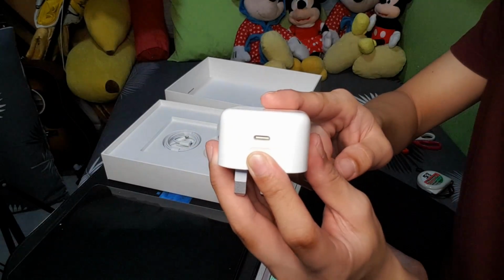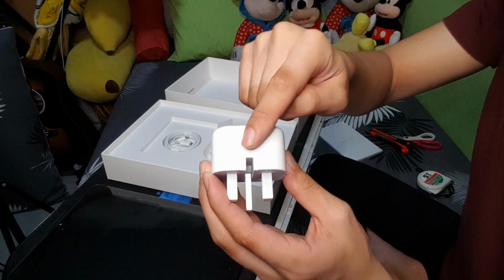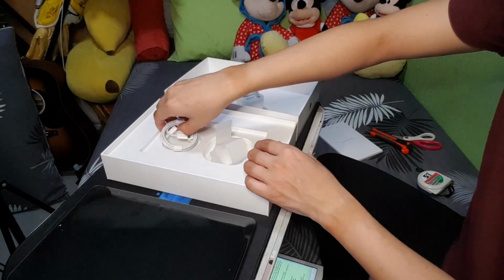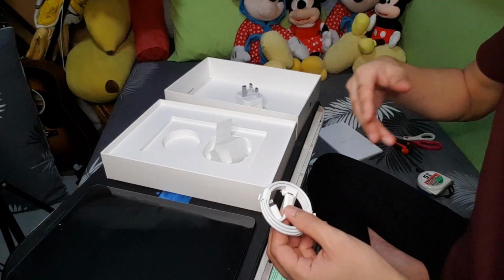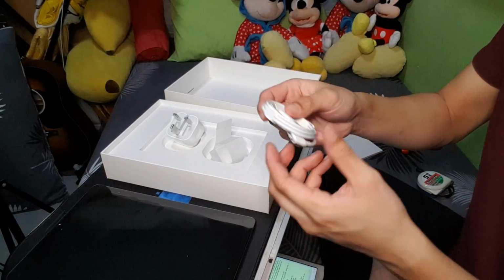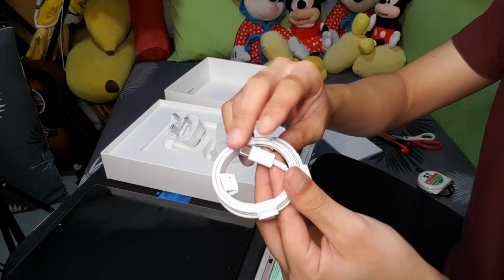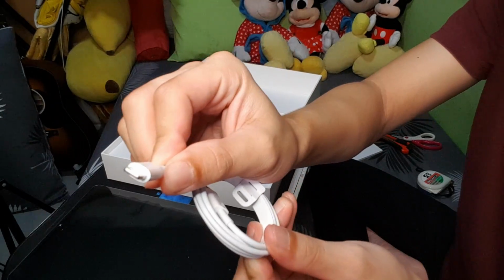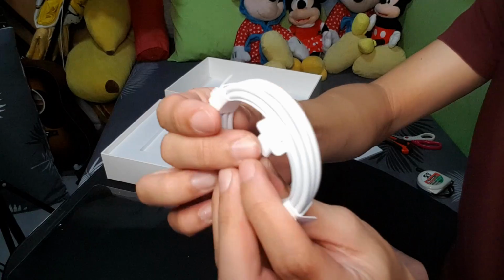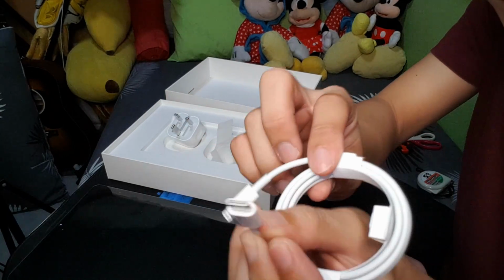On the 8th gen iPad, it uses the USB-C Type-C connector. What that does is it is more ubiquitous, so you can use this to charge other devices as well. Talking about USB-C, the cable is something new to the generation. A Lightning connector to USB-C. I can't really see. Yeah, USB-C.